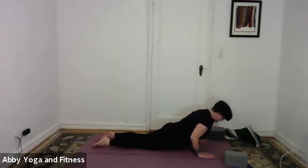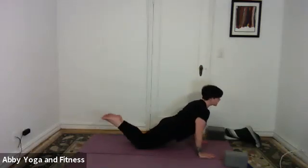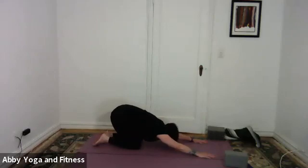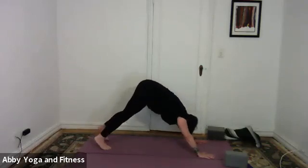Glide those shoulder blades down your back and take a breath in. As you exhale, keeping those elbows alongside the body, begin to lift up into a cobra. And exhale back to child's pose. One big breath and exhale back to downward facing dog.